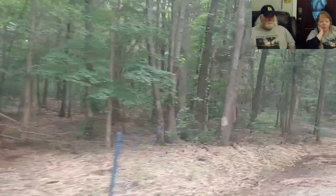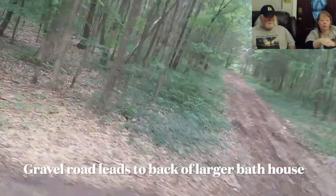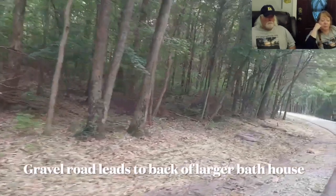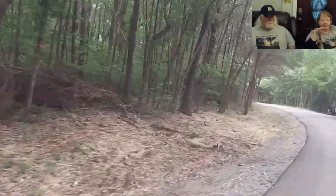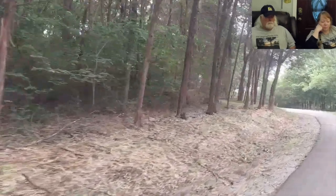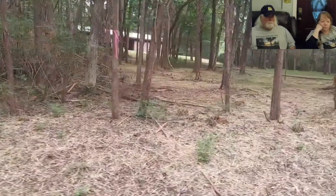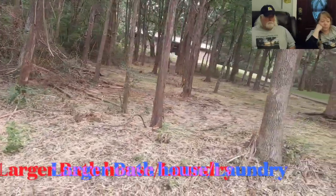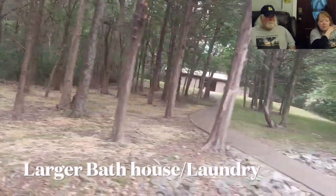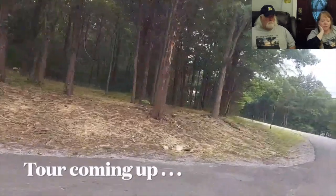On this first stretch, where on one side of the road are all the electric hookup sites, there aren't any sites on the other side. Now that is a dirt gravel road that goes up to beside the big bathhouse, and we'll tell more about that when we go up and do a tour of that area. And you can see the big bathhouse up there that has the showers and the laundry. The smaller bathhouse just has restrooms.